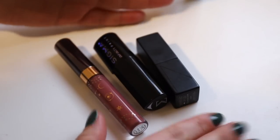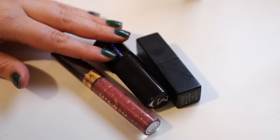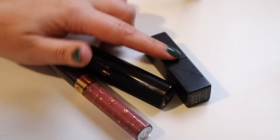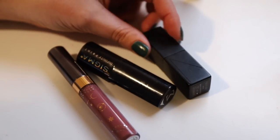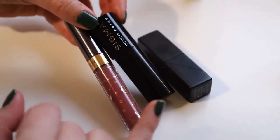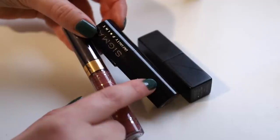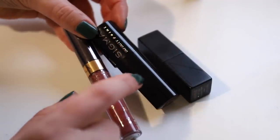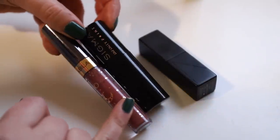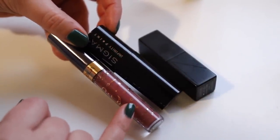All right, these three were also very similar. They're the sort of dark purpley tones. Now, look, this one is gorgeous. It's very pretty. It's probably the most nude out of the three. These are almost identical in shade, so I probably don't need them both. I do prefer a lipstick. This is creamy, pigmented, easy to apply. This is very glossy and gorgeous, but it needs to be blotted down because it's quite heavy on the lips.